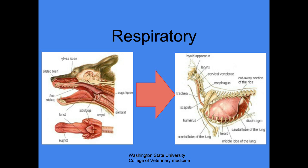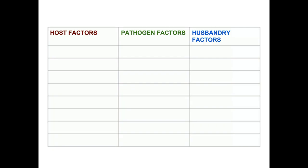In both cats and dogs, they are usually caused by a primary viral infection that damages the respiratory epithelium and the mucociliary apparatus, which allows a secondary bacterial infection to thrive. Most respiratory infections in shelters involve more than one pathogen, and they can progress to pneumonia if left untreated. So we're going to talk about many different factors that play a role in determining the risk of infection.